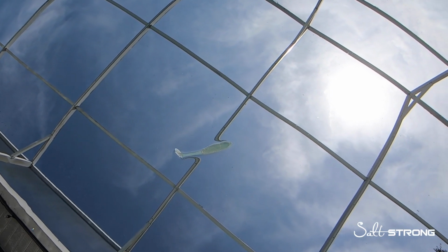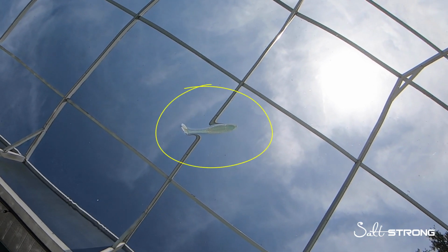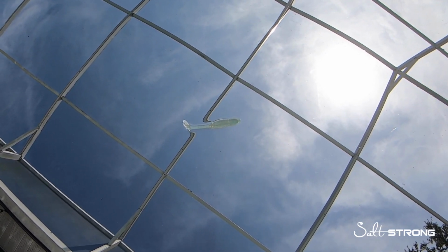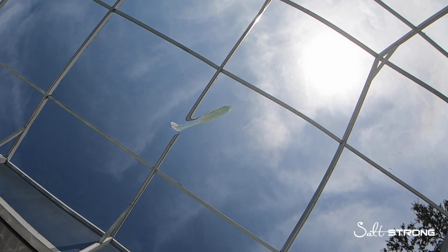It's that white color, as you notice, in clear, sunny conditions. That lure is somewhat noticeable, but it doesn't stand out too much. So if you're fishing around fish that are finicky or very skittish, this can be more of a subtle presentation in clear water.